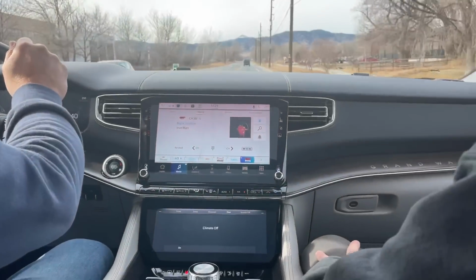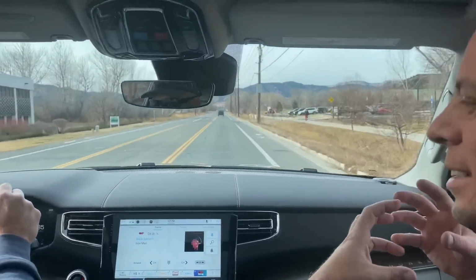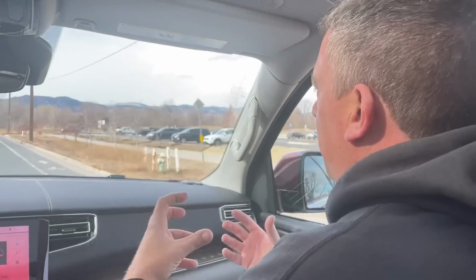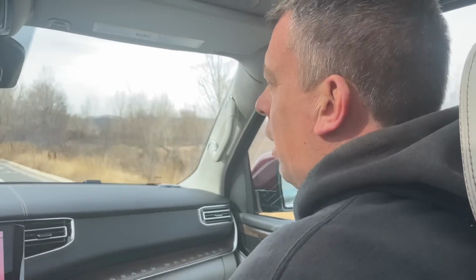Oh, yeah. And the sound is part of it too. You know what I'm saying? Yeah, just the whole experience. I mean, it's not going to win probably a lot of drag races, but it moves pretty good. It moves really good for its weight. It weighs around 6,300 pounds. It still has a great payload, about 1,400 pounds, so you can actually tow a big trailer.